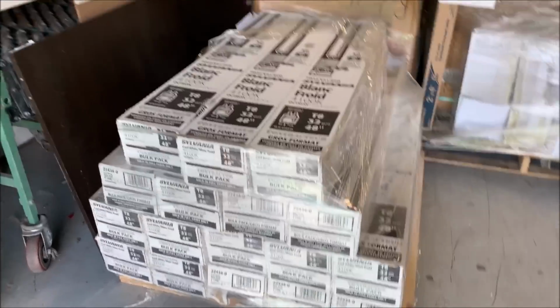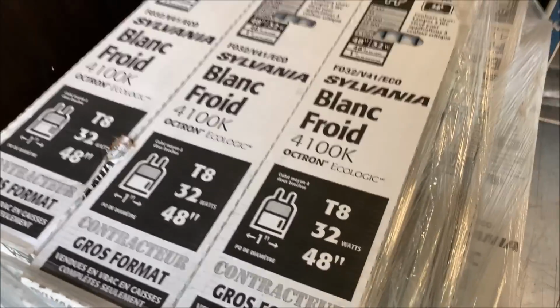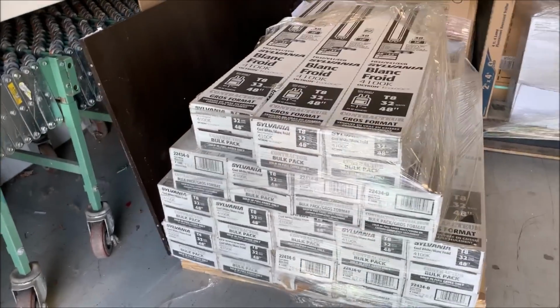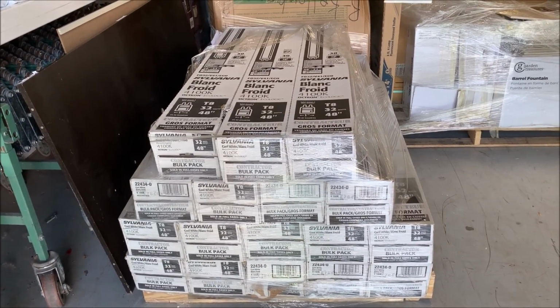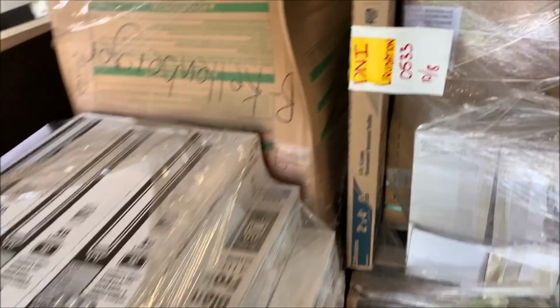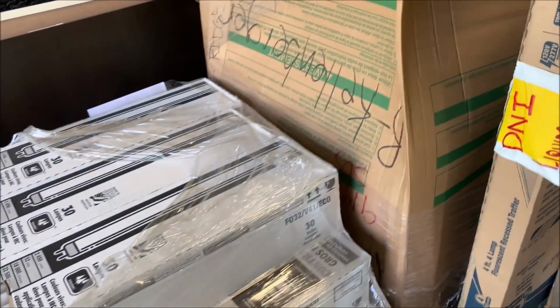Brought in a few more. This is 510 of these fluorescent light bulbs. I've had to buy these before for up there. They are not cheap. I just listed this pallet on Facebook Marketplace. 20 bucks a box or $250 for the whole pallet. There are 510 bulbs. You're looking at, I think, like $600 or $700 retail. So that would be a good deal. Also on this pallet was this, which is a light fixture for them. There's a picture of it. I took that off because pictures.